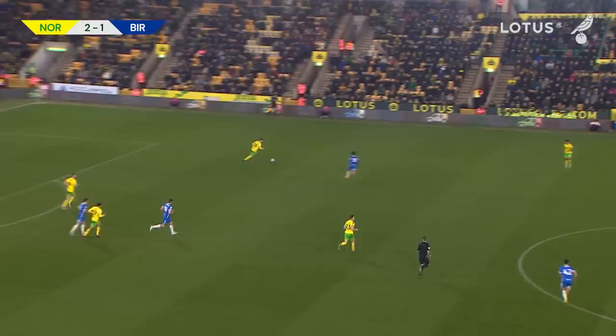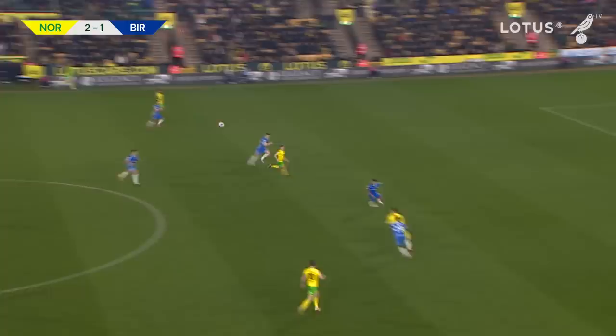Núñez up towards the halfway line and Núñez. That is a good pass. This could be Norwich going on the attack for the first time really in the second half. Eder heads it on. Kenny McLean's in here. Pokes it past the goalkeeper. And it doesn't quite have enough on it.